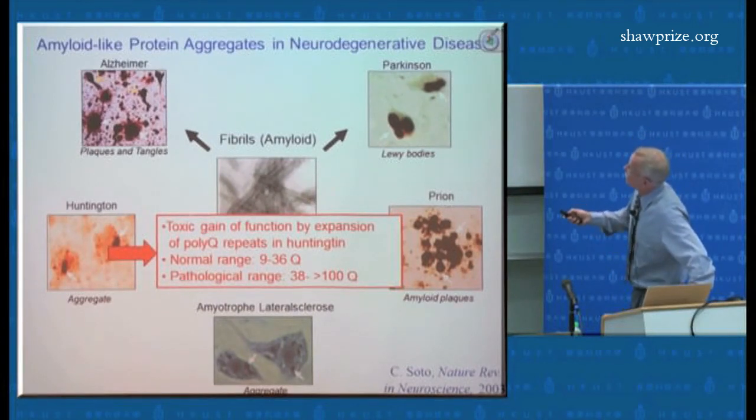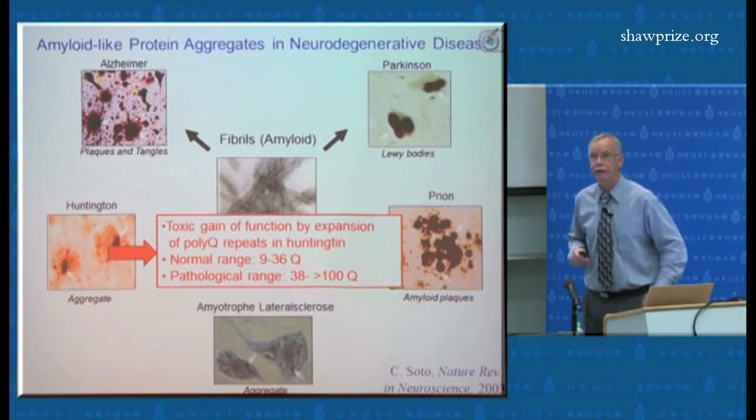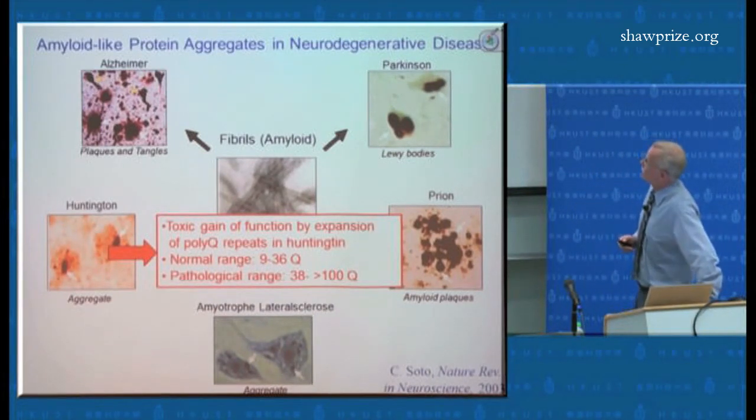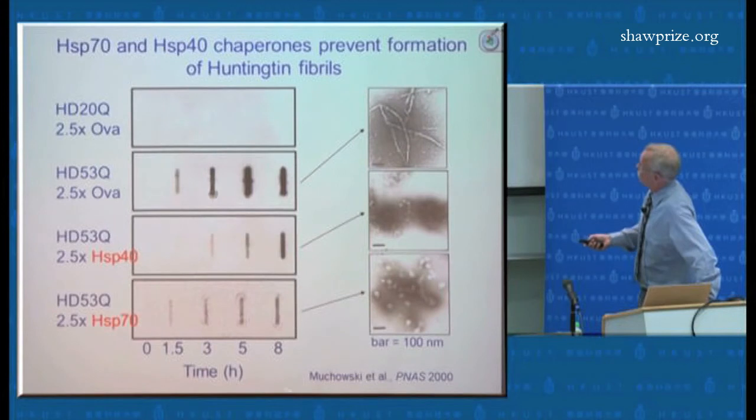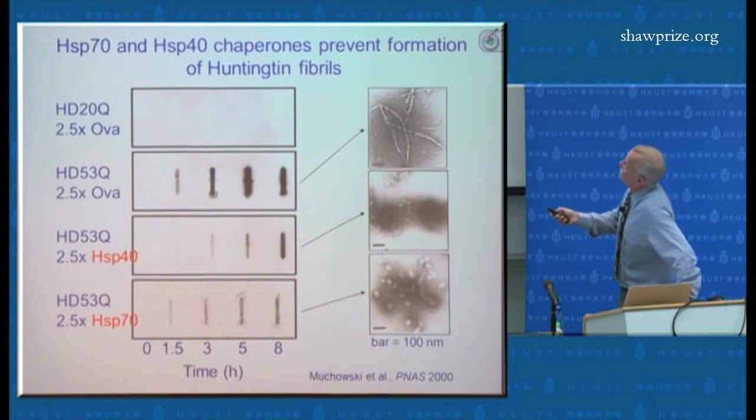So this is actually a wonderful model for testing whether chaperones are indeed capable of preventing such toxic protein aggregation phenomena. And we can do so in an in vitro setup. This is an experiment that Paul Muchowski carried out when he was a postdoc in the lab in 2000. And what you can see here is an experiment with a control protein having 20Q. This is in the normal range. It does not form detectable aggregates in a filter retardation assay, whereas the protein with 53Q forms time-dependent fibrillar aggregates. These are highly stable SDS-resistant structures.